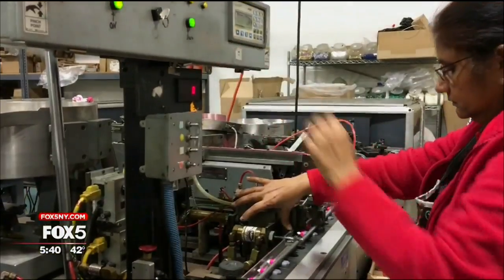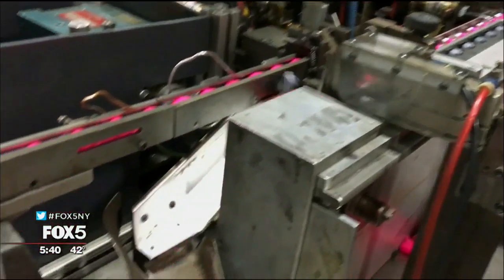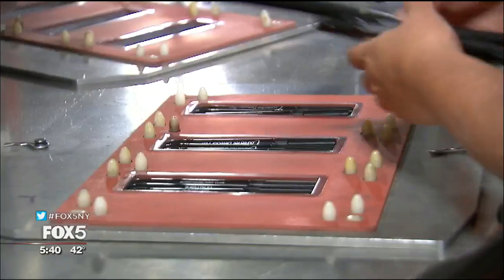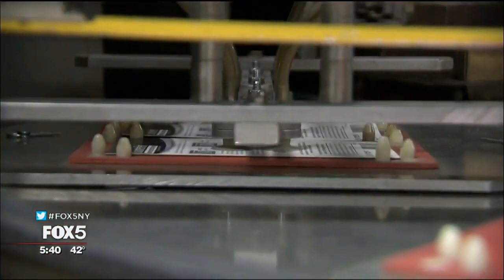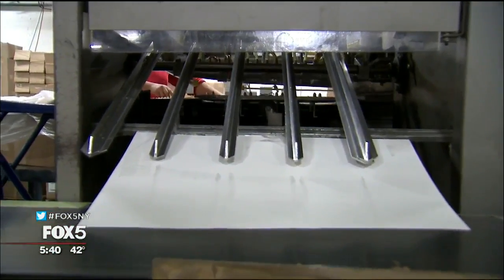But this wasn't always the case. The company imported products from Japan until the 1970s. CEO Charles Reichmann and his family purchased Dri Mark as a way to bring manufacturing back to the States. I love Long Island. It's such a convenient place to be, to get around. It's easy. We have phenomenal people working for us.